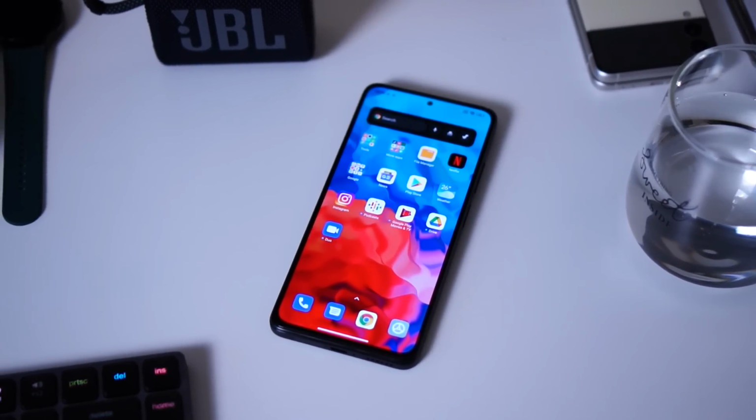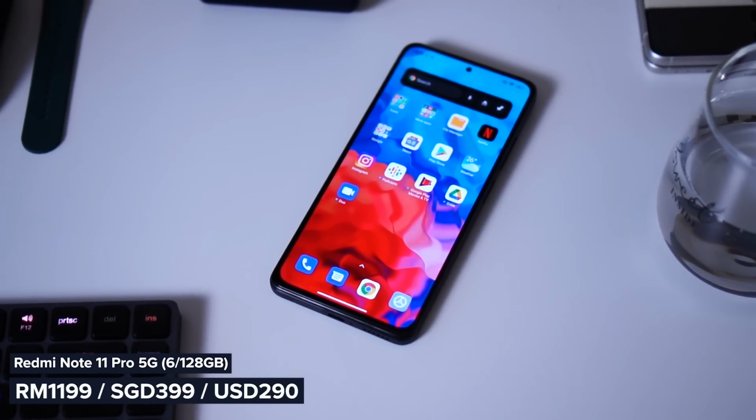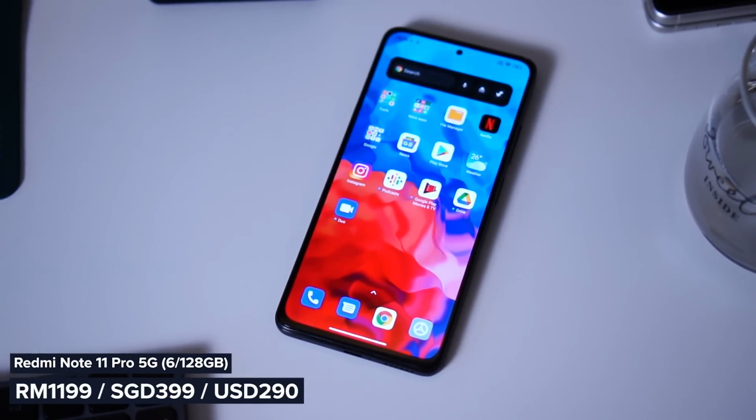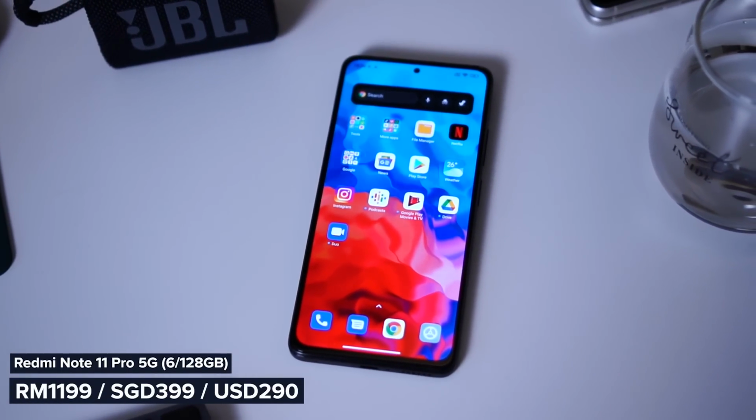So in this case, the Redmi Note 11 Pro 5G landed here in Malaysia for RM1199, and if you're in Singapore, that is Sing dollar 399, and if you're in other parts of the world, that is approximately equivalent to US $290. So it is still somewhat affordable and very close in terms of the pricing to the previous Redmi Note 10 Pro. Now bear in mind that for this money, you're going to be getting the 6+128GB version, but there is also a slightly higher spec 6+256GB of storage. So that's another spec that you can get. Total 2 specs.